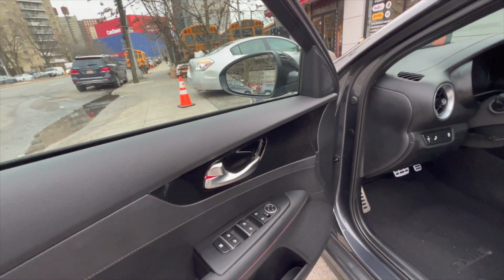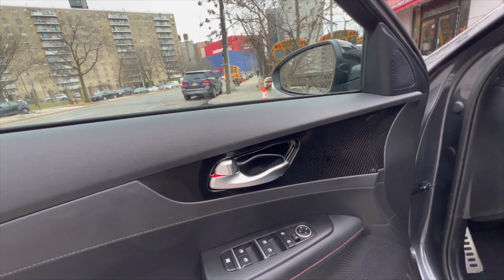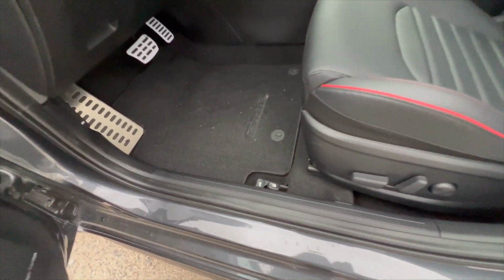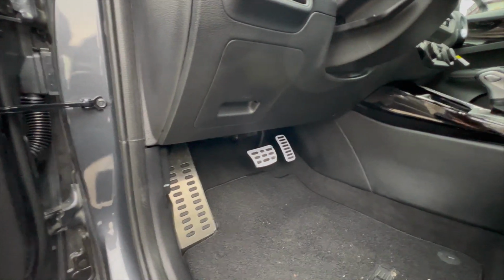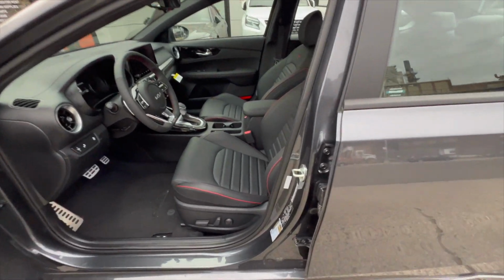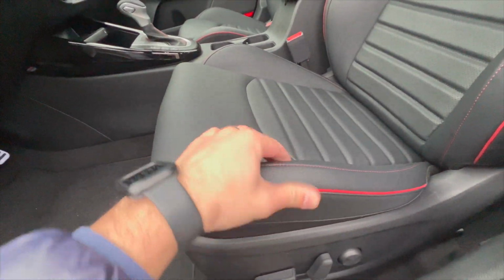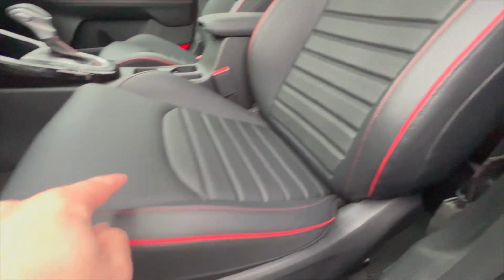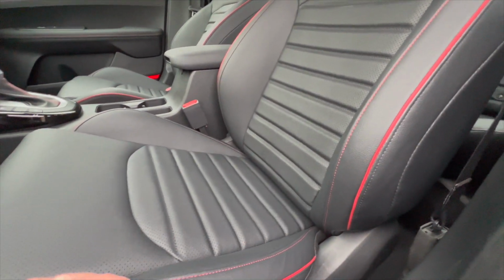Nice door opener handle here with a nice silver, brushed chrome look. You don't have door seals here. You have a fuel cap and trunk release, nice aluminum pedals. In terms of the entrance, it's quite a large entrance, and you have these seats. These are sporty seats. You have bolstering here. You have a supportive seat. You can adjust them in many ways, and you have bolstering up top, which is much bigger than on the bottom, as you can see.